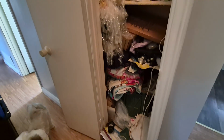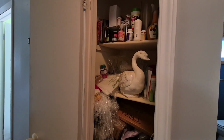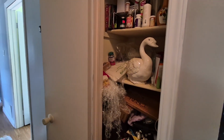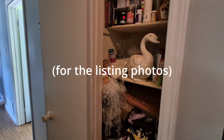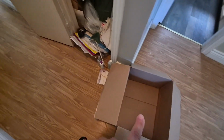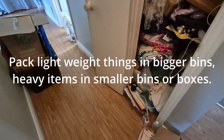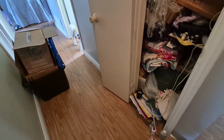Well, I'm back here again today, and I wanted to clean out the linen closet here first and start packing stuff up. We kind of threw a bunch of things in here, just trying to get stuff out of the way. And we've got cardboard boxes, and we've got a big bin. You don't want to be packing anything heavy in big boxes or bins. So I'm thinking the quilt and lightweight stuff will be going in the bin, the things she's keeping.